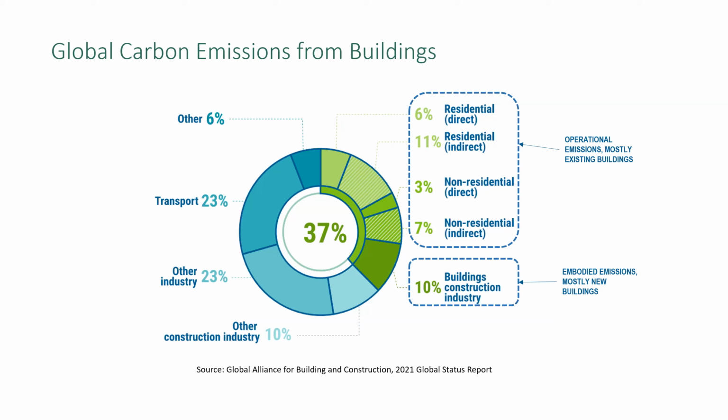We also have, though, 10% of global emissions from the materials that go into construction. These are the embodied emissions, as previously described, that come from material extraction, manufacturing, transportation, et cetera. And this is mostly from new construction. And so when we reuse existing buildings, we have the opportunity to both reduce the operational emissions from operating our built environment and avoid those emissions from new construction.